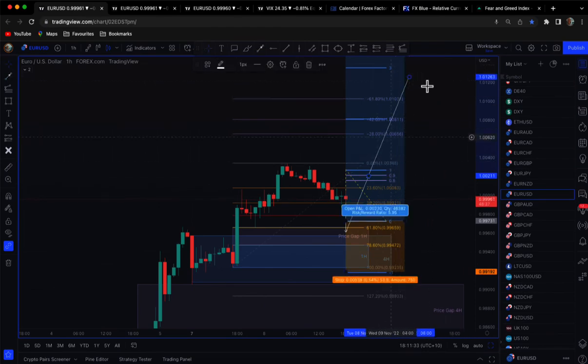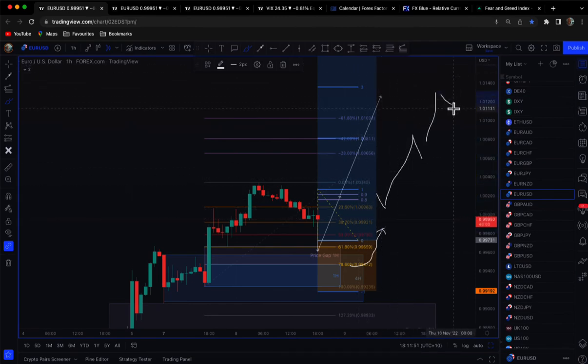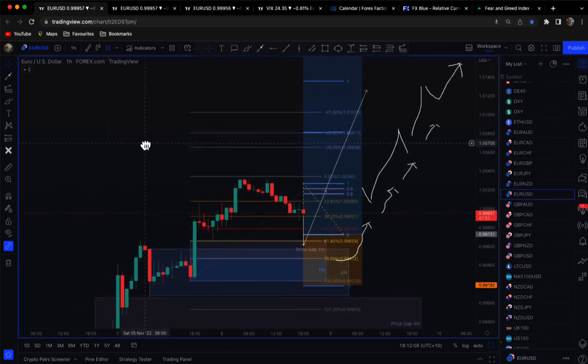Ideally, make this second target a dynamic target insofar as you'll be pulling the stop loss up and trailing it if it gains traction, and as this trades, if we get that, the stop loss level just follows price until the trend rolls over and we break the trend. That's my play with the euro dollar at the moment, guys.